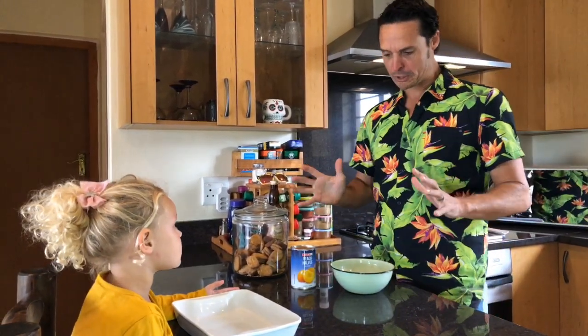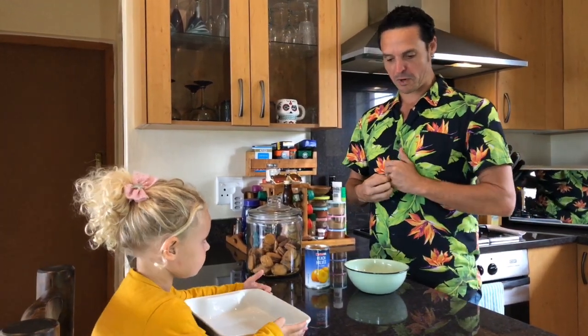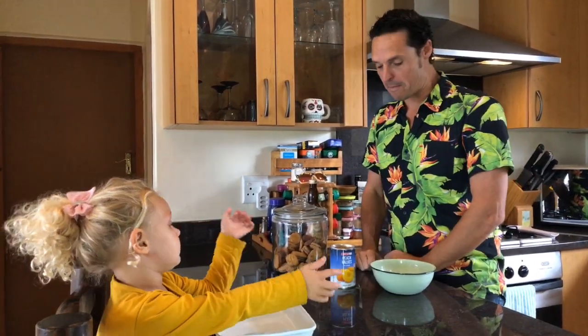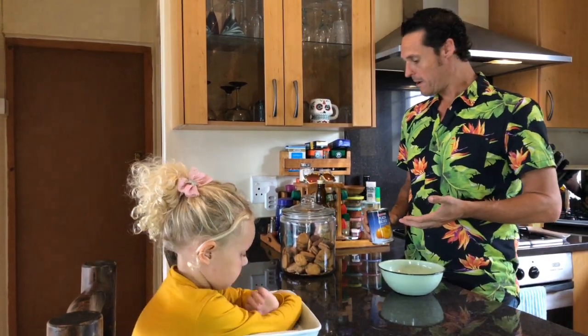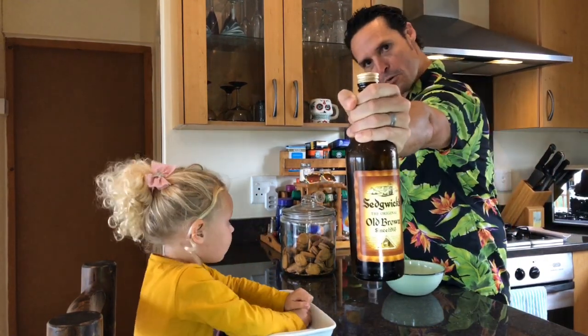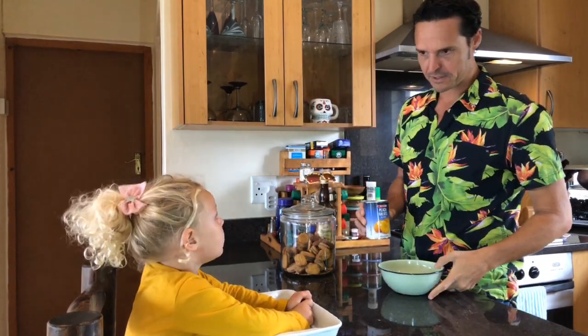This is a little nostalgic recipe for me, actually. My mom used to bake this when we used to live in Cape Town, and I don't know why it's always stuck with me for all of these years. So simple. I'm really glad I remembered it. And all it is simply peach halves, these chocolate biscuits, and for the adults, we're going to add a little bit of Oupa's, exactly. It's old brown sherry.